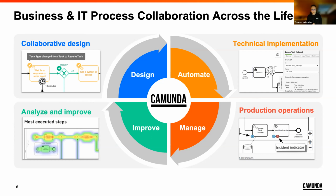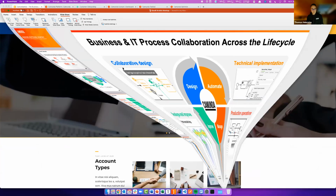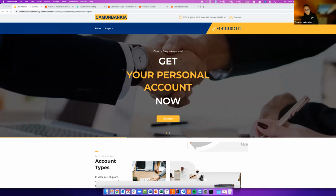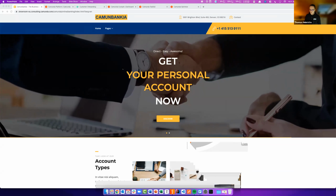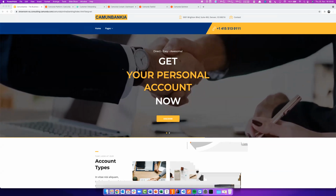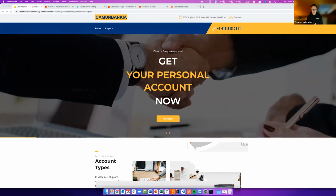So now I've talked enough about the theoretical part, and I think it's time to check out the actual product. I have prepared a little showcase for you that I want to touch base on, and that's the Camunda one. We have a fictional bank which wants to use Camunda in order to automate the customer onboarding process. And that's the typical web interface, the typical web experience the bank provides to its customers. So that has nothing to do with Camunda at all at this point in time.